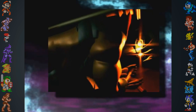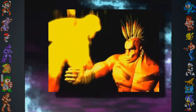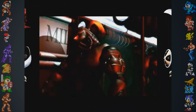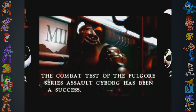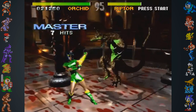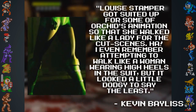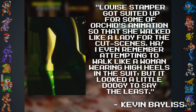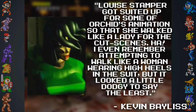Animations in the original arcade version were produced using an early motion capture system. The archaic motion capture suit was apparently quite temperamental. Lead designer Chris Tilston stated they didn't even have the final hardware and that the technology of the suit was still being worked on. When it came to time of capture for Orchid's animations, designer Kevin Bayless told Retro Gamer, "Louise Stamper got suited up for some of the Orchid animations so that she could walk like a lady for the cutscenes. I even remember attempting to walk like a woman wearing high heels in the suit, but it looked a little dodgy to say the least."